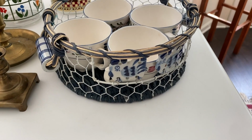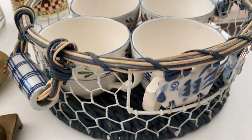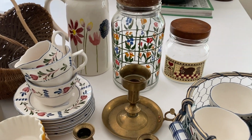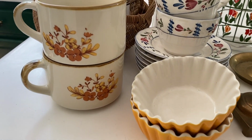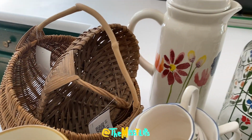But anyways, here is the haul that I ended up taking home. I am so happy with these amazing finds that I was able to get at the thrift store. Yet again, reducing and reusing items instead of buying new is so eco-friendly, and it's an amazing way to get items with amazing character.